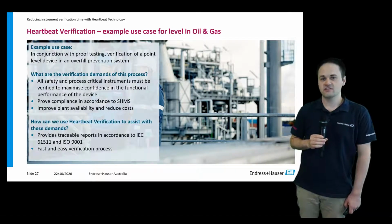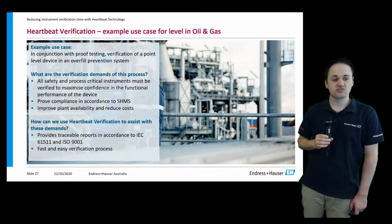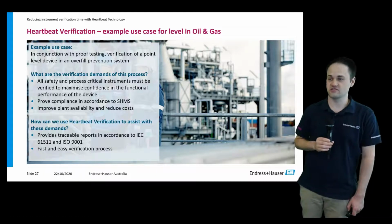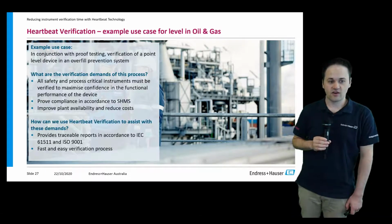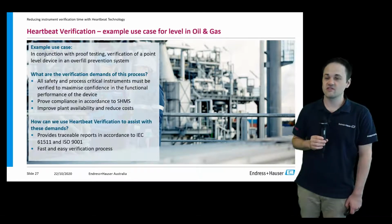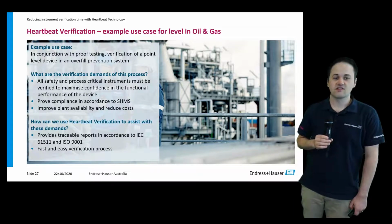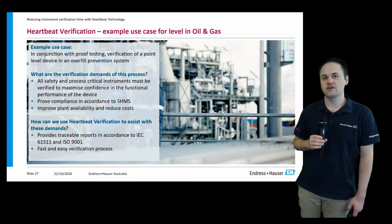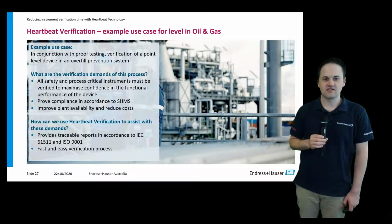A use case for this in the oil and gas industry is that, in conjunction with proof testing, you can also verify your devices in an overfill prevention system, for example. The great benefit to that is to ensure that your safety and your process critical instrumentation are verified. So not only is the primary purpose of the device working, but you're also getting some more insights around the health of the instrument.